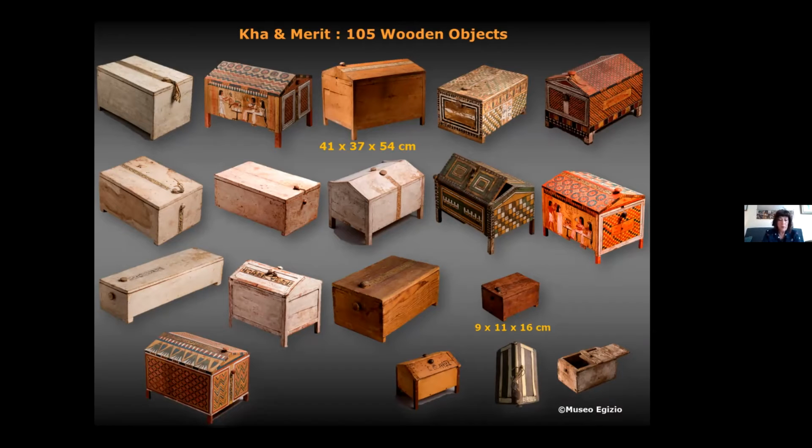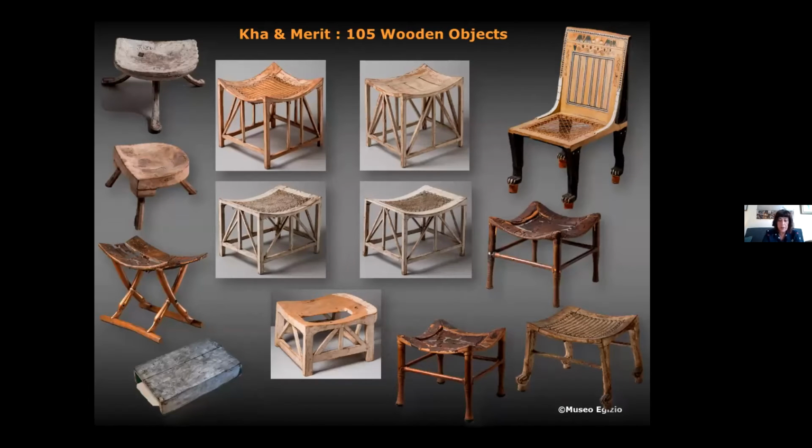The tomb has also provided us a fine collection of chairs and especially stools with 3 or 4 legs, fixed or folding, with imitations or with wooden inlays. Particularly touching, I think, is the footrest of Kha below on the left.